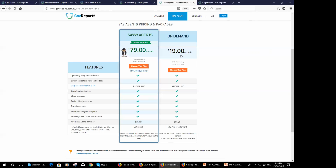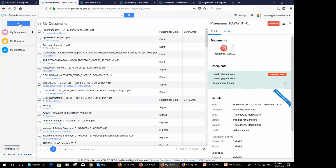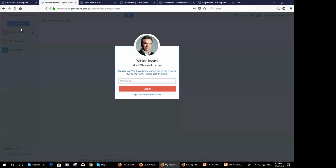With digital signature, I forgot to mention that you can also send your own documents. So it's not just GovReports compliance documents. Let me make sure that I'm still here. Can you all see my screen? Yep. Okay, so this is the digital signature dashboard where you send the documents. You can click to send a document, and you can also then lock down.